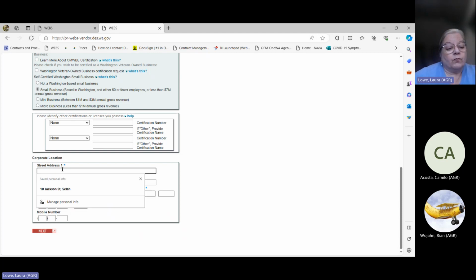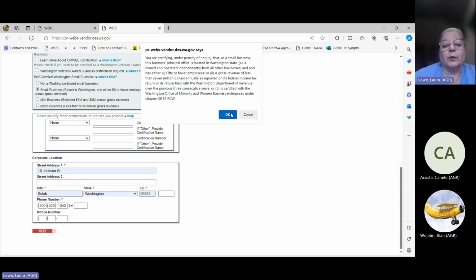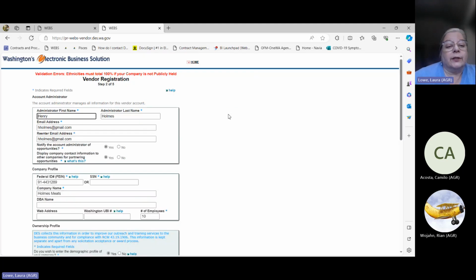Next is a street address. I made up an address in Cela. I made up the zip code. It wanted a phone number. So 509-332-1234. Oops, you have to click into the next box. Four, three, there we go. All right, and then again, you hit next at the bottom and it asks you if you want to go on. And so here we go.